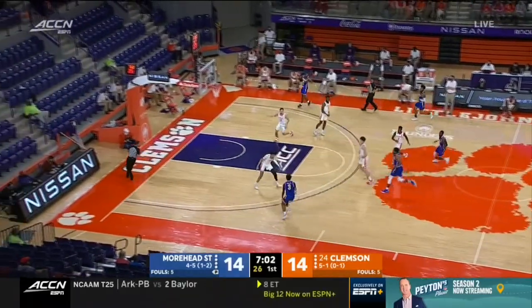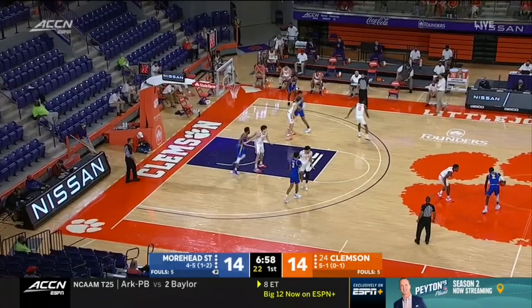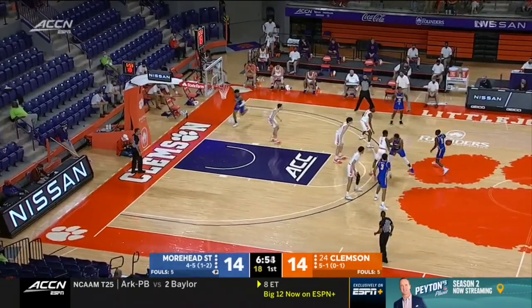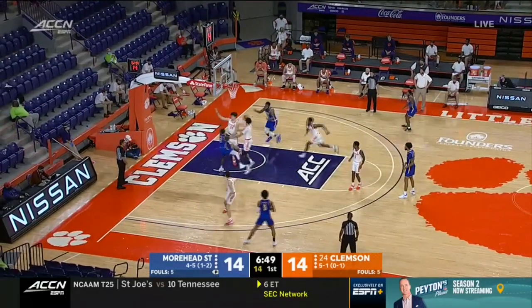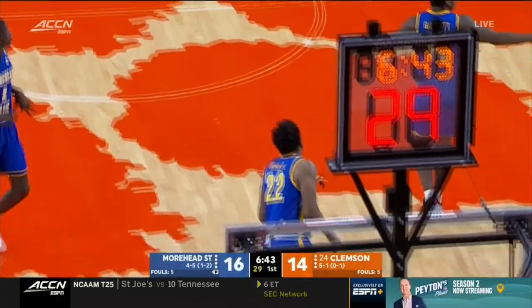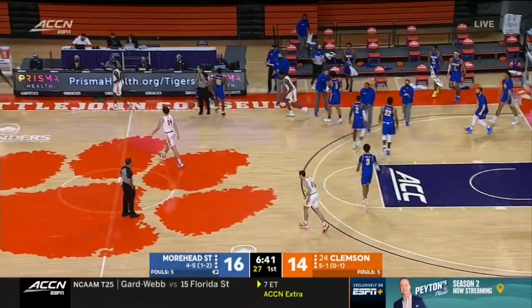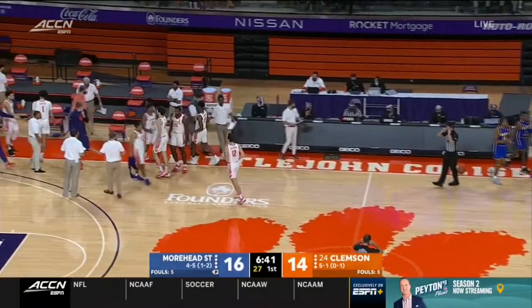Chance to take the lead here. Hunt on the drive, leaves it for Bryan, and Morehead State are with a 2-point lead as we close in on 6.5 to play in this first half. Timeout Brad Brownell. A little 6-0 run by Morehead State.